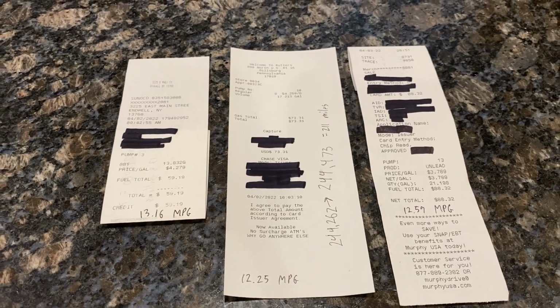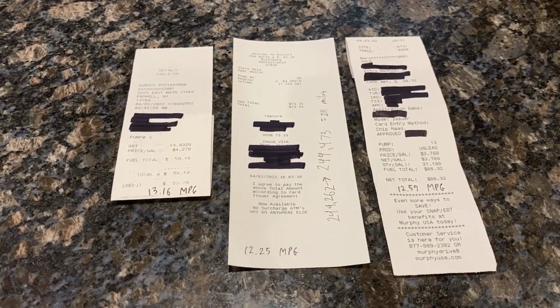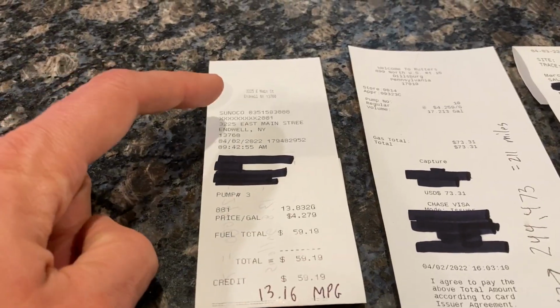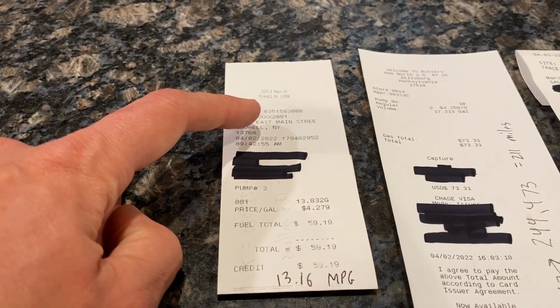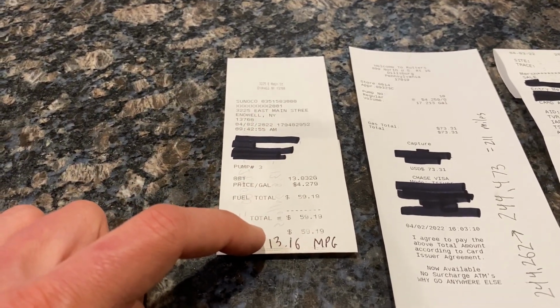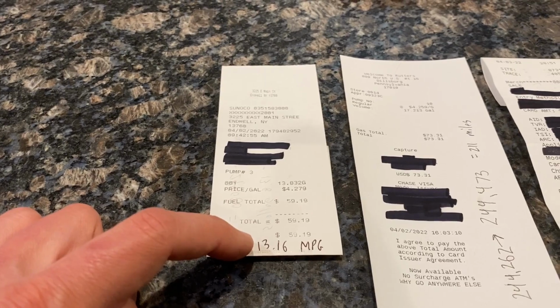Okay, not to leave anyone hanging regarding the fuel economy of the GMC 2500 Sierra, pulling the trailer empty and loaded up. Now this right here is the gas station I filled up at right before I got to the dealership on Saturday morning. I got 13.16 miles per gallon pulling the empty trailer up the mountain.